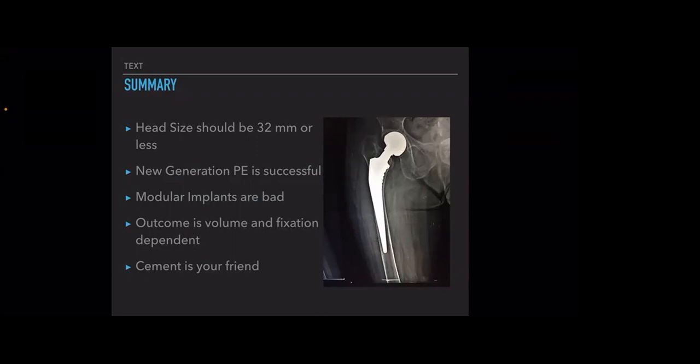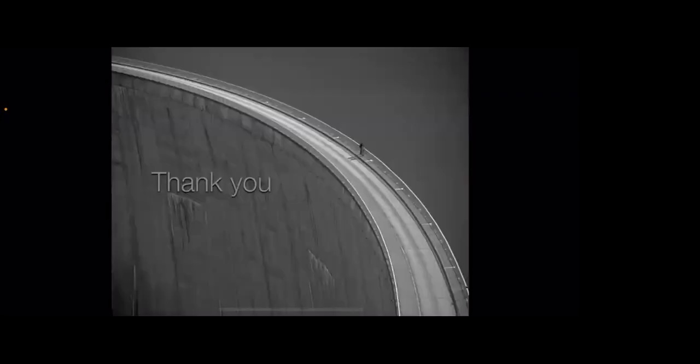Outcome is volume and fixation dependent. So the more you do it, the better you get at it. And cement is your friend. You should almost always keep cemented implants ready in case you have failed, particularly in older patients. So don't let your ego prevent you from using cement. It's still an excellent technique, and Charnley's has stood the test of time. So you can still use a Charnley's prosthesis. Thank you very much.